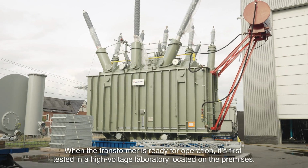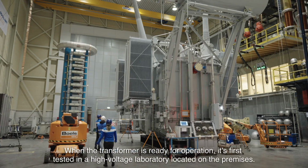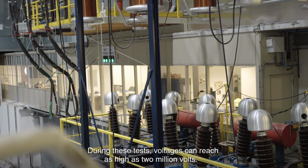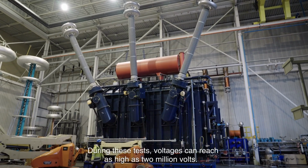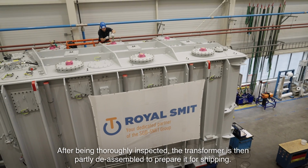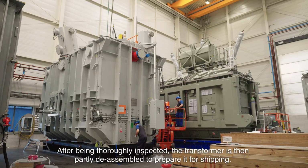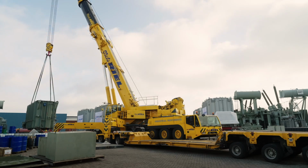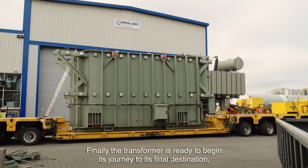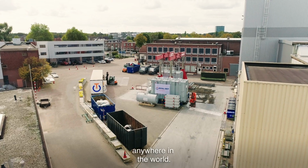When the transformer is ready for operation, it's first tested in a high-voltage laboratory located on the premises. During these tests, voltages can reach as high as 2 million volts. After being thoroughly inspected, the transformer is then partly deassembled to prepare it for shipping. Finally, the transformer is ready to begin its journey to its final destination, anywhere in the world.